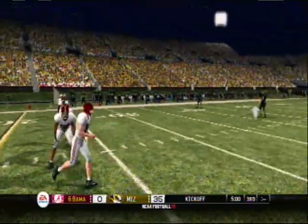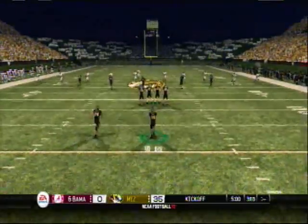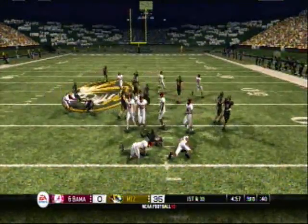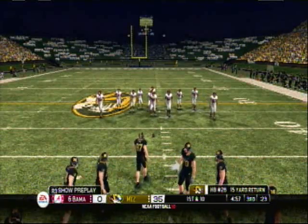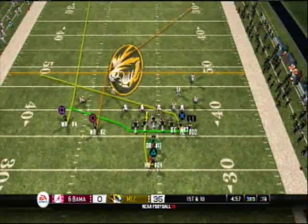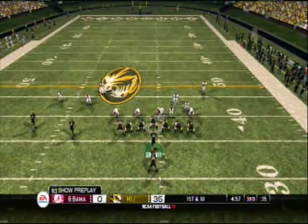Throw complete. He's got space to work. At the 30, to the 20, to the 10. And some of the players are looking back because we have a penalty on the play, flipping on the offense. So they'll move back after that penalty, and they'll have to try to get that yardage back here.